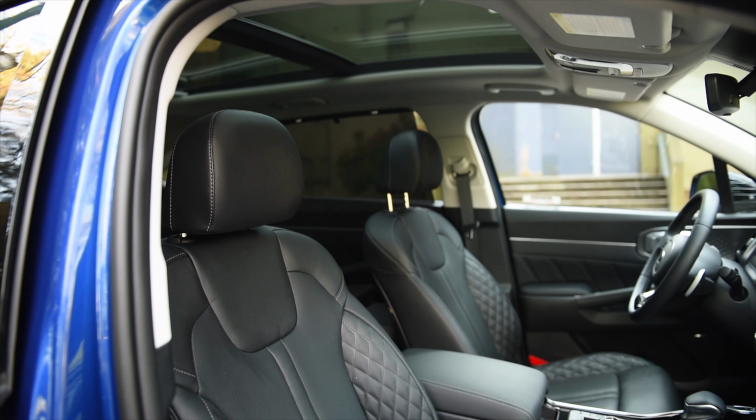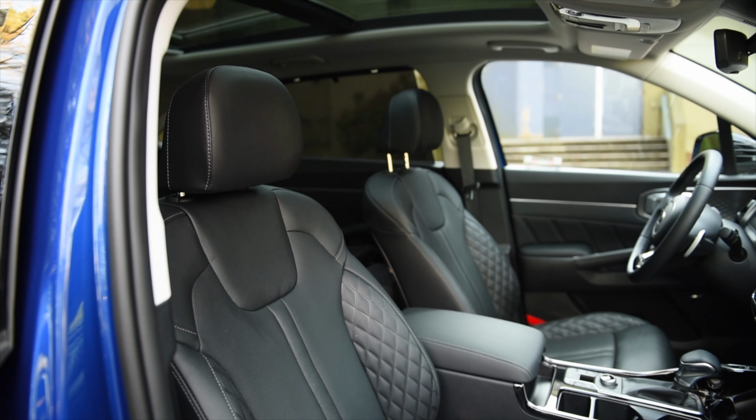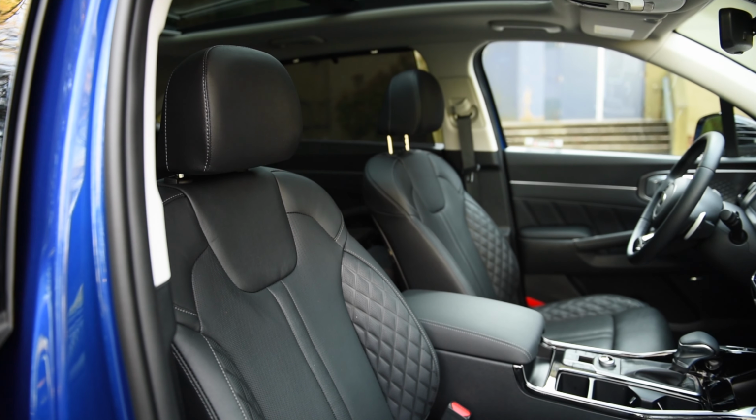As for the front seats, these are just as comfortable. I feel the leather isn't as soft as some others like the Santa Fe or the CX-9, but not terrible in any way. We get heated and cooled seats, which is a nice touch. I even get a 4-way lumbar support on the driver's side.